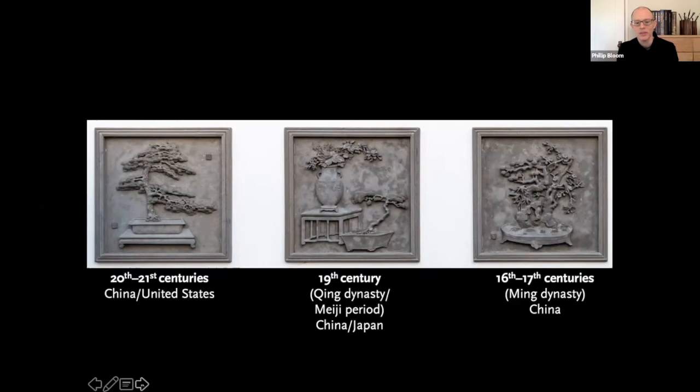You'll notice I've left Korea and Vietnam out of this history, and I'm very sorry to have done that. But the sources about the histories of those two traditions of container gardening are not particularly accessible, at least to me. It's something I really am looking forward to learning more about in the future.